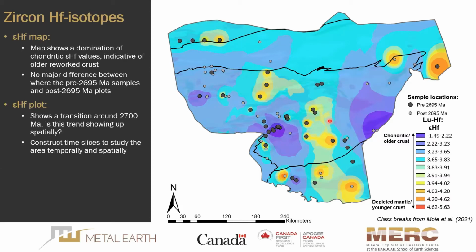So after we look at the model ages, we want to look at the epsilon hafnium values spatially. And so what this map again shows is that there's a domination of chondritic epsilon hafnium values, which is indicative of older reworked crust. And as for the last map, there is no major difference that we can see between the pre and the post 2695 samples when we plot them together. But we know from the plots that there seemed to be a transition around 2700, or 2695 to be precise. And so we then wonder if this trend is showing up spatially. And so what we're doing to have a closer look at that is that we construct so-called time slices. So then we can study the area temporally and spatially at the same time.